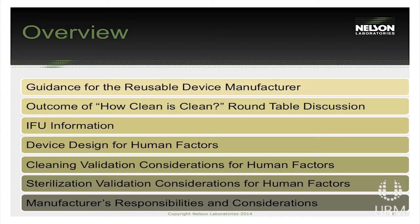And so we want to make sure that we are validating correctly and that the healthcare facility can replicate those results. So today I'm going to be going over some guidance for the manufacturers, the outcomes of the How Clean is Clean roundtable discussion that I facilitated, some IFU information, device design for human factors, cleaning validation considerations, sterilization validation considerations, and also a few manufacturers' responsibilities and considerations, which you'll see throughout the whole presentation.